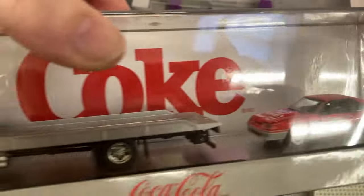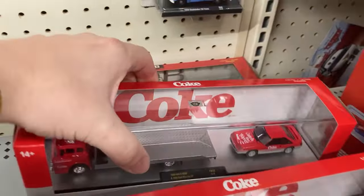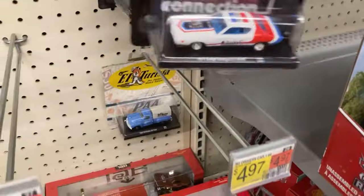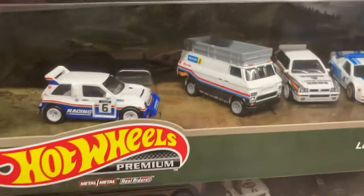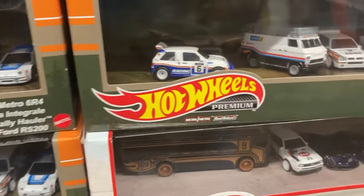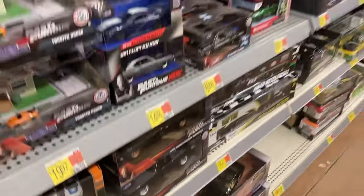New Coke Mustang. Too bad those colors are like that. There's the hauler I bought. Not sold on that yet. I hear them unpacking down there, but you know they're not gonna be opening Hot Wheels with me here. Alright. What a bummer. Let's go to the next one.